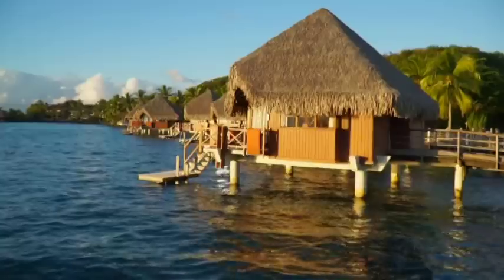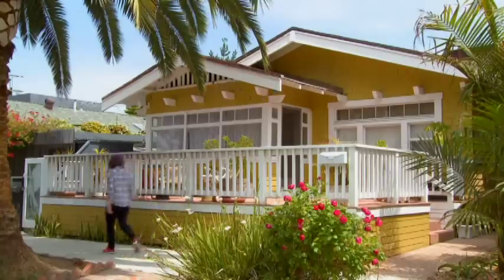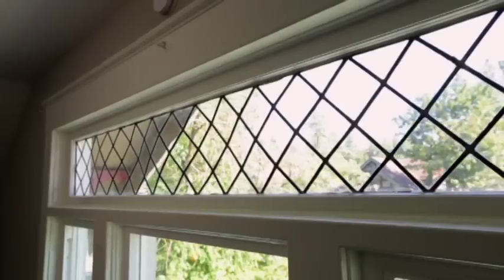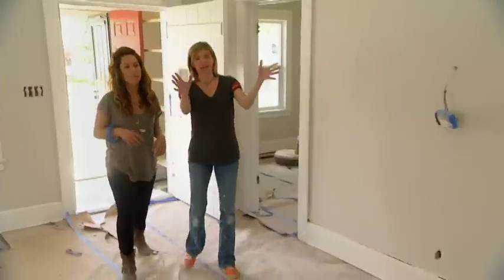Bungalows are timeless homes bursting with amazing character. From their cozy front porches and quaint balconies to vintage design details. But over the years, many of these iconic homes have been run down and abandoned. That's straight up creepy. It's been vacant for 10 years.